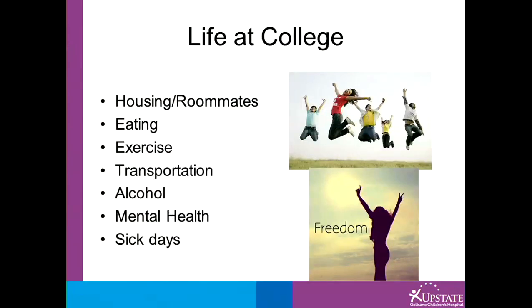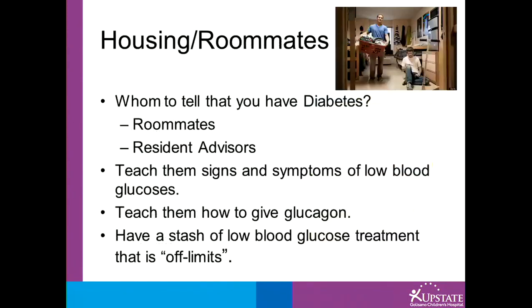All right, life at college is going to be a big transition. So let's get prepared. Again, one of the first things that might be completely different than what you're used to now is having a roommate. It might be important to tell your roommate that you have diabetes for multiple reasons.